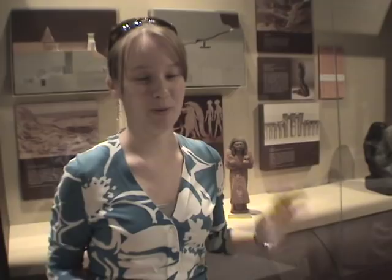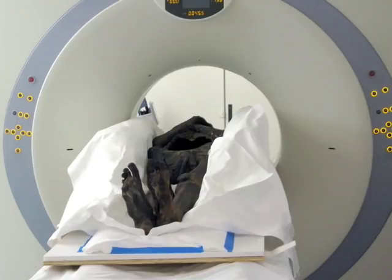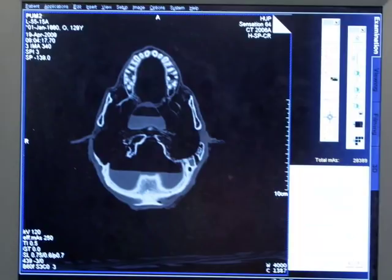Let's see, so we take them over to the hospital. We basically put them on the machine. And the machine takes essentially an x-ray of them, but it does it every millimeter through the mummy. So from the front, back, left, right, top, bottom. And then we get all those files and we put them into the computer. And we can look at them either as single images or we can put them together in a 3D model to look at the whole thing.